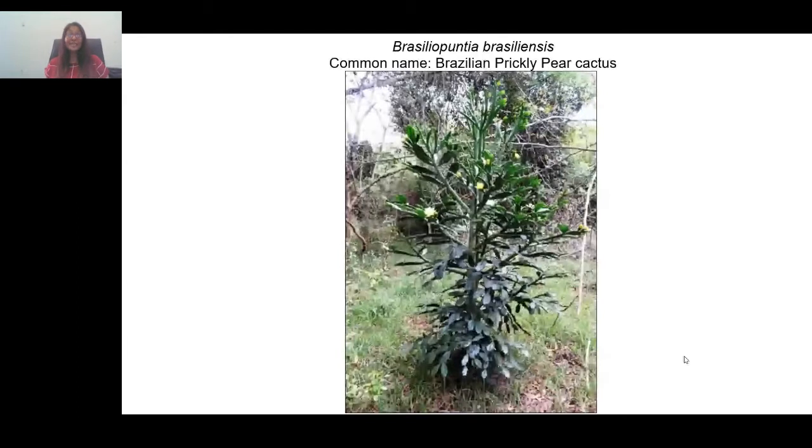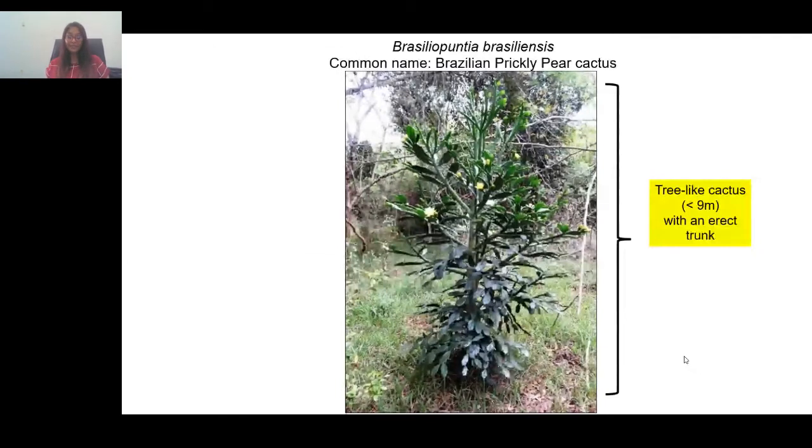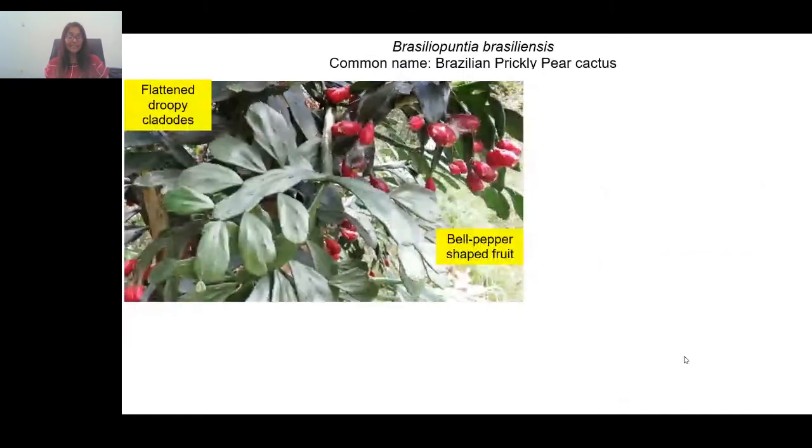Plant two is a cactus. Brasiliopuntia brasiliensis is one of the tallest members of the Cactaceae family. It can grow to heights of up to 10 meters, and it has a very tree-like appearance with an erect trunk. The cladodes are flattened and droopy, although rigid, and the fruit are in the shape of sweet bell peppers, and they turn a dark red when mature.